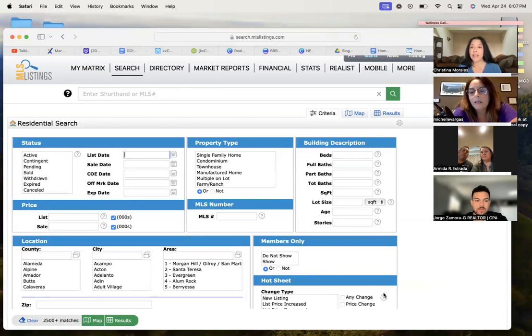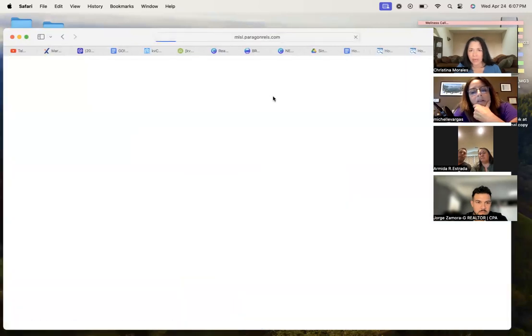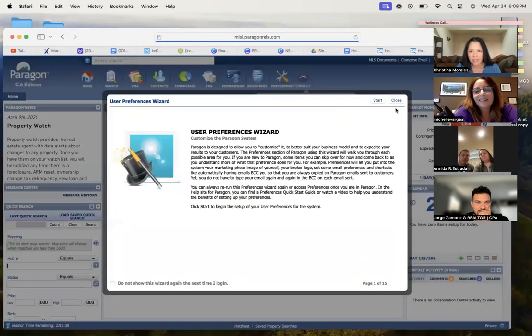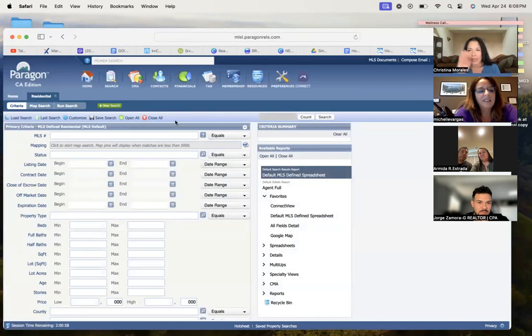That actually is good, because when we look at our MLS, we can get to yours through the side door. You go straight in your front door, and the only way I can go in is through the side door, through some of these other ways. I think Paragon's the only way I could get in. Paragon is so weird looking to me. Ages ago I used to be able to get into Rapattoni, but now it looks different. Search residential. I'm just used to being in a certain format.